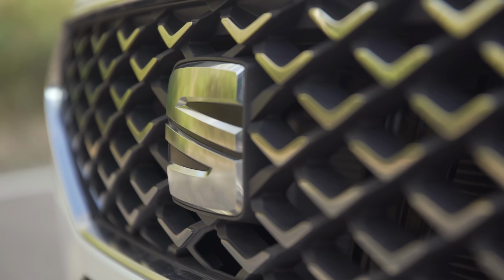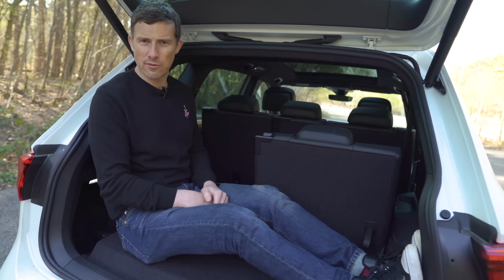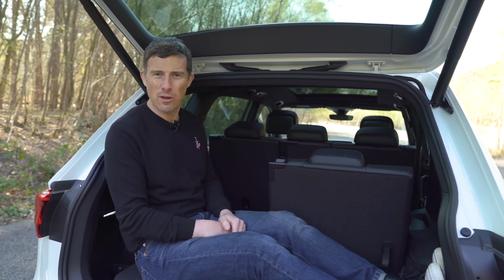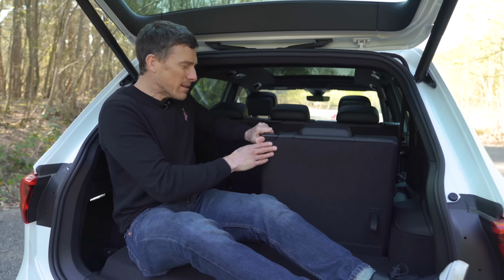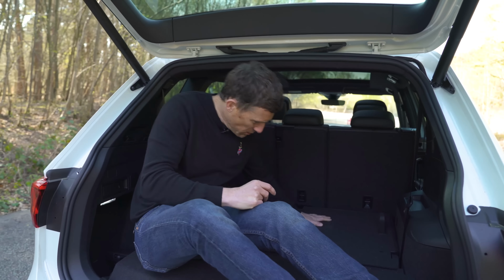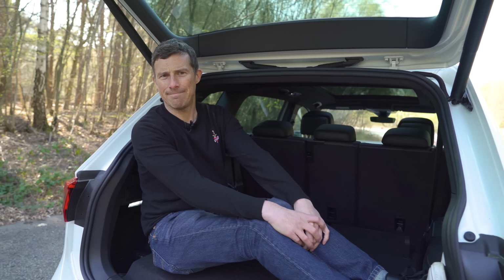However, this car isn't perfect. Here's five annoying things about it. Unlike in the rest of Europe, the car isn't available in the UK as a five-seater version. You can only get the seven-seater, which is a little bit more expensive and doesn't have quite so much boot room. I wonder if that's something to do with Brexit.